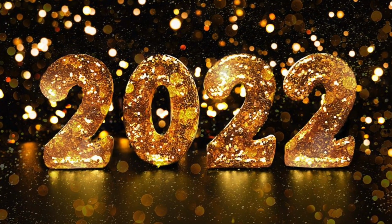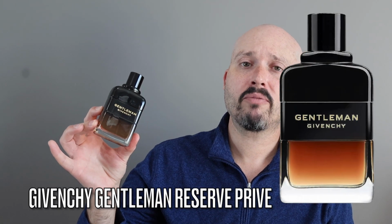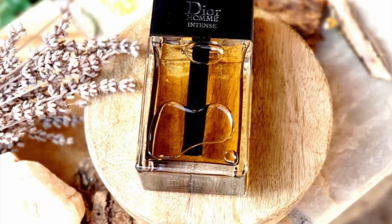The next fragrance came out a few years ago, I think in 2022. This stuff here is just fantastic. It's not original. It does have some DNA of another popular fragrance, Givenchy Gentleman Réserve Privée. The fragrance I'm talking about that has some similarities is Dior Homme Intense, or even Valentino Uomo Intense, which itself copied off of DHI.